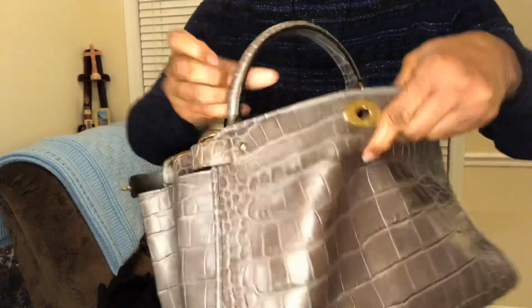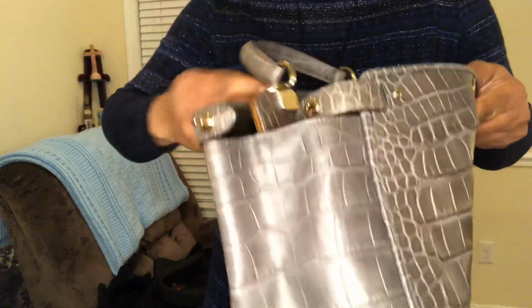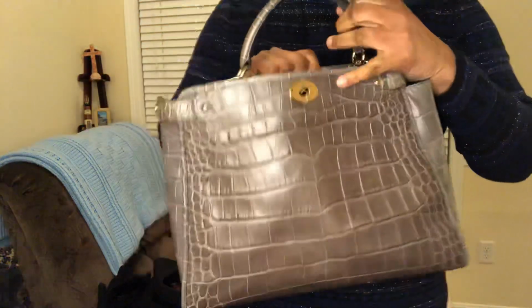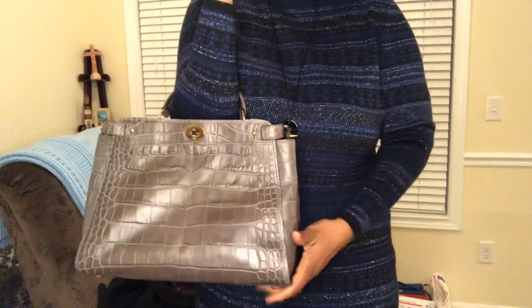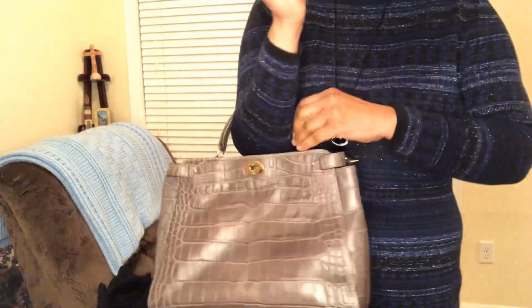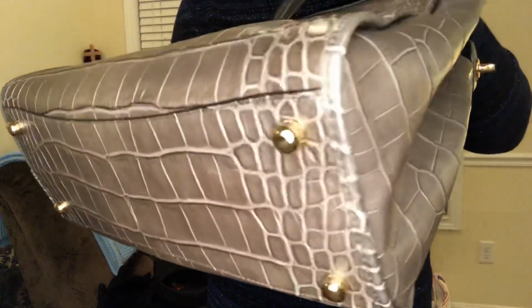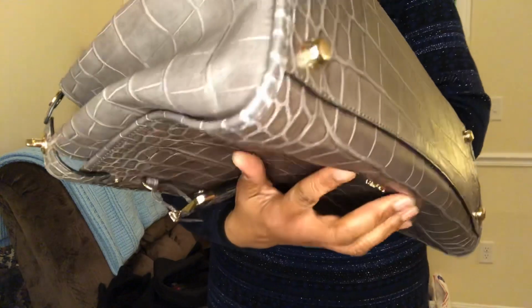So you can see with the side turn locks undone, she opens really wide. And you all, oh my gosh, if this was any larger, it would have been too large for me. This is the perfect size. I am loving this. All right, she has 4 feet, and this bag was, when I say pristine, yes.